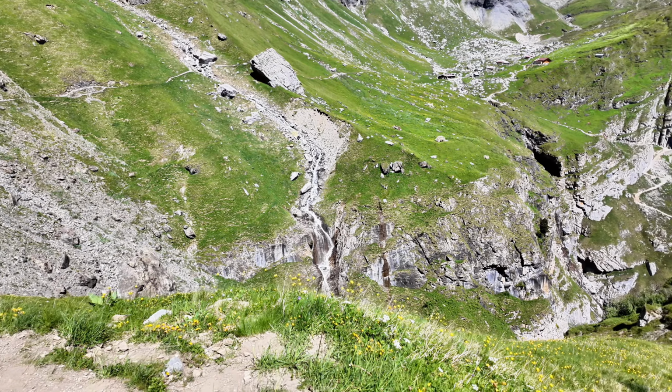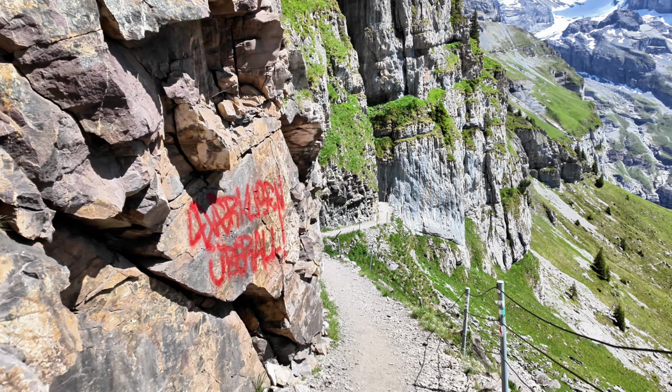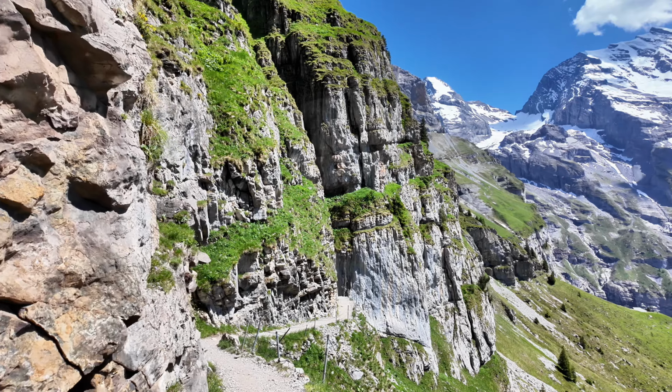From here, there isn't much more climbing as you're already close to the highest point of the trail. But what goes up must come down, and there's a section with a relatively steep descent, so good hiking shoes are definitely a must. After that, you reach a small cafe where you can take a break and grab something to drink. Just remember to bring cash as they don't accept cards.